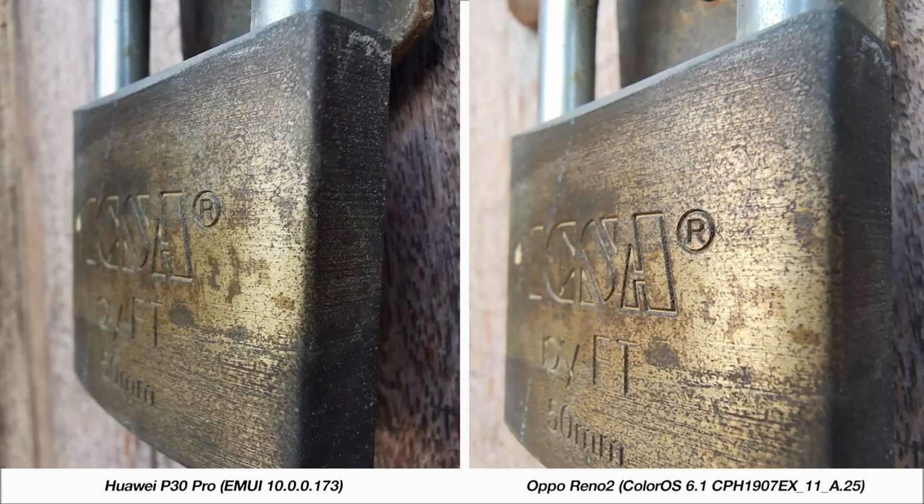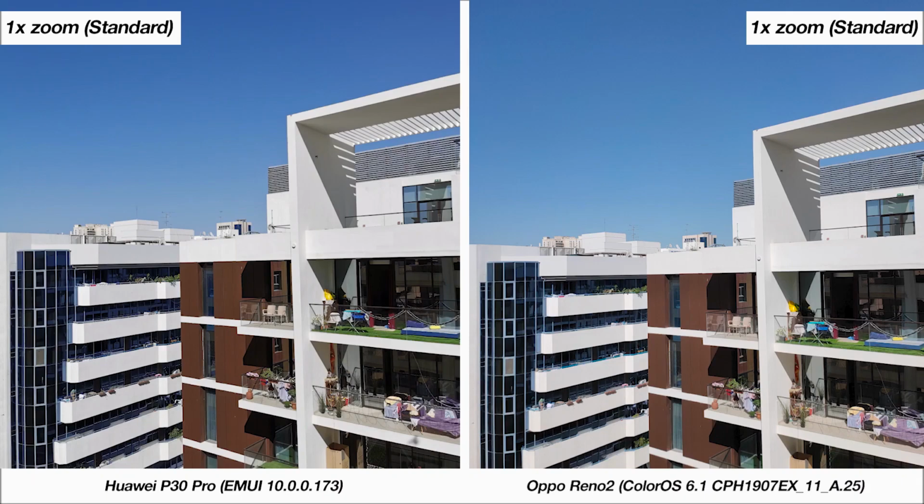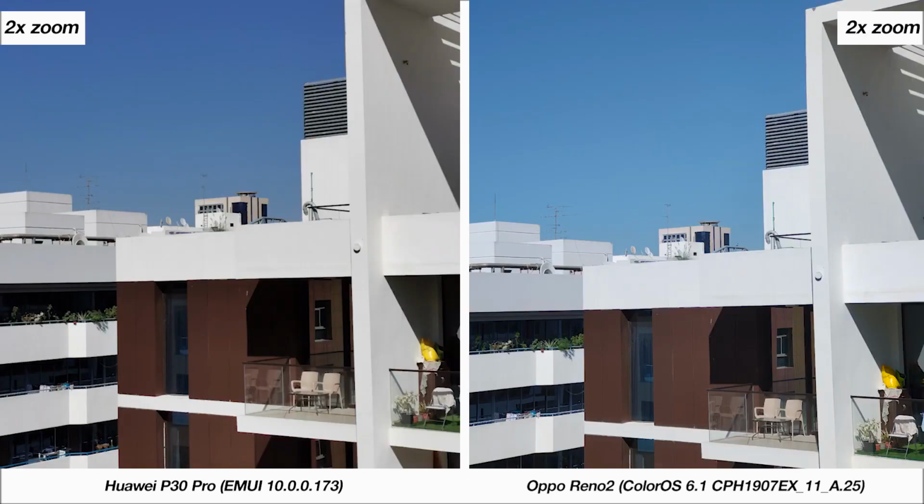Both these phones also have dedicated macro mode, so I tested them out too. While the Reno2 does an excellent job, the P30 Pro just has more detail when taking these type of pictures, and you can see that in the detail from the lock in this sample. With most of the camera capabilities now covered, let's talk about zoom. This is standard at 1x zoom, and now we'll move closer at 2x zoom.